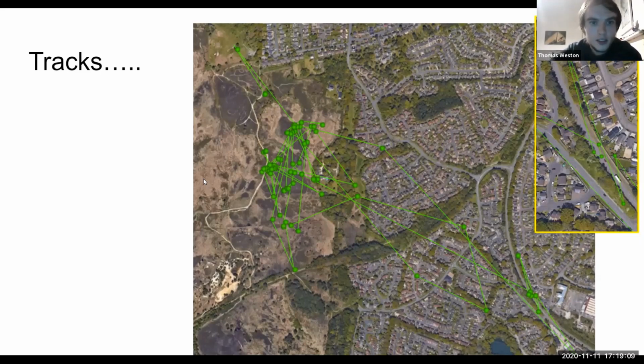And as you can see, these are some of the first tracks that we got earlier in the project, and you can see they're mostly sticking to the heaths that you'd expect. You just believe that nightjars live all the time on the heathland, but what we found is that they're actually moving out of the heath probably about 10, 11 o'clock in the summer when it's quite dark. And as you can see, they are becoming street nightjars. What we mean by that is that they're moving out into our urban areas and actually going to some quite interesting sites. And Sam's going to tell you a little bit about that in a sec.